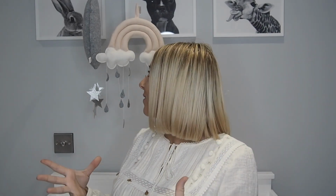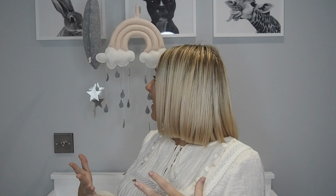Two more items from Scandi-Born were her cot mobiles, and they were £25 each, and like I said, I inject a tiny little bit of pink into her nursery. This one was perfect because it was a really light rose pink, and I just really loved the fabrics, I loved the greys, I loved how the raindrops fell down.